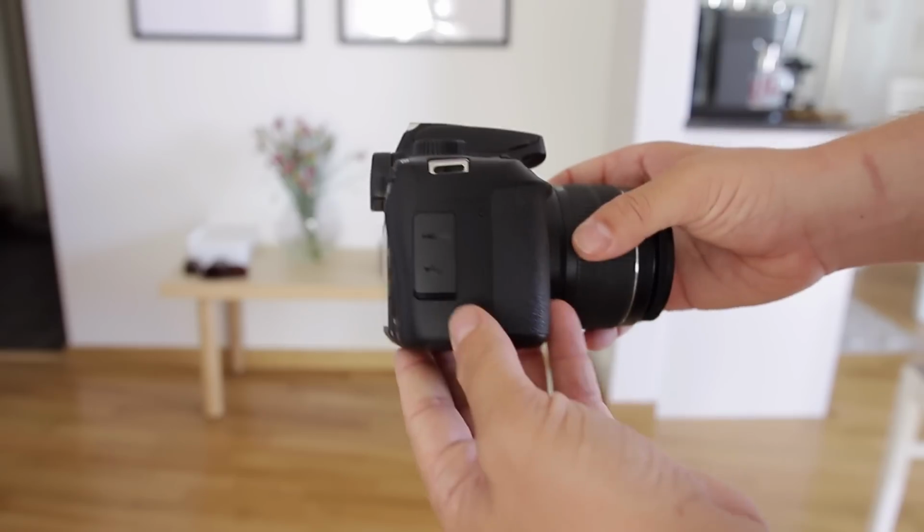In terms of specs, you're going to be getting around about 18 megapixels on this camera here, compared to a lot of these ones here, which might be doing around about 24 megapixels. But honestly, to me, the Canon 4000D is probably going to be a very popular camera for a lot of beginners simply because of its price.